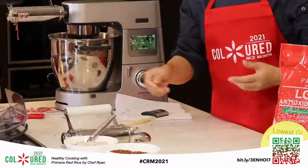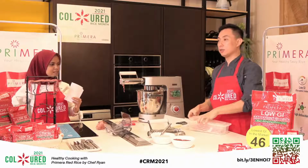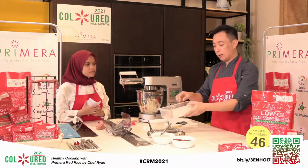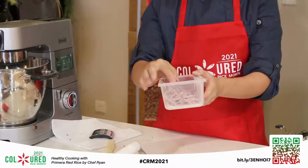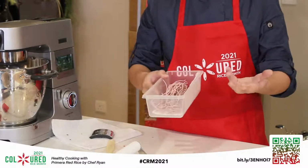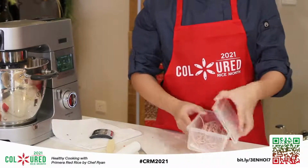I actually have one that I made earlier, like a day ago. I live in an apartment, so I leave it outside, and after one day, it is hardened. You can actually make this in advance, and keep this in a chiller, covered, and it will last for 2-3 months without breaking.